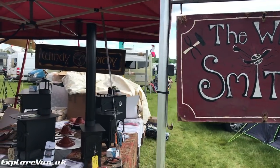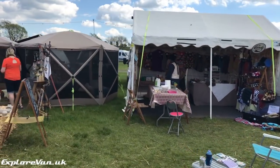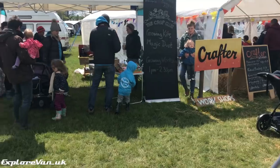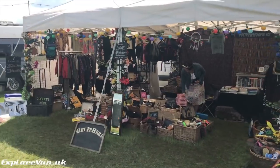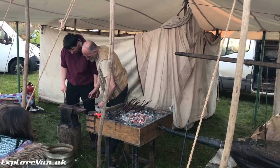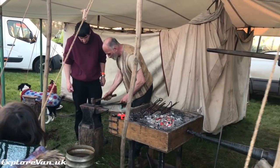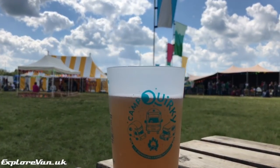If workshops aren't your thing, there were plenty of food, drinks, crafts and stalls to look around and areas to sit and chat with other visitors. With Juno drawing a lot of attention, we were never short of someone to chat to. Food and drink was reasonably priced and we highly recommend the French toast desserts.